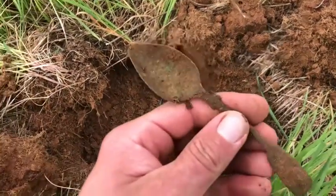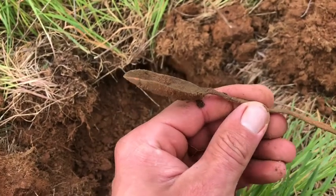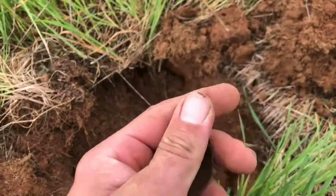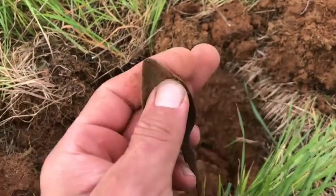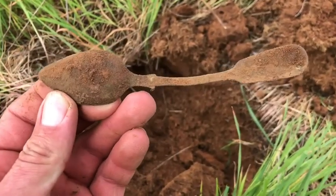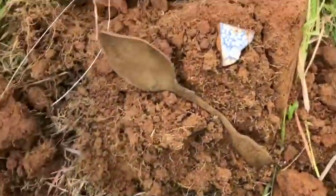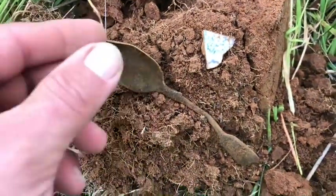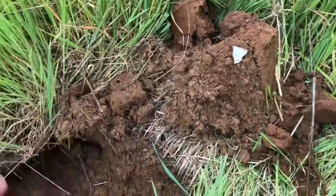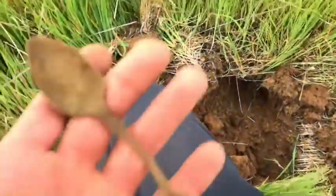It's an interesting one. It's been bent to a point. Not seen one like that. I don't know if that's been intentionally done like that. But anyway, it's a teaspoon. So, they're not a bad find. And we will see if we can find something a bit better. Like a coin. That's always what we're looking for. But that's not bad.